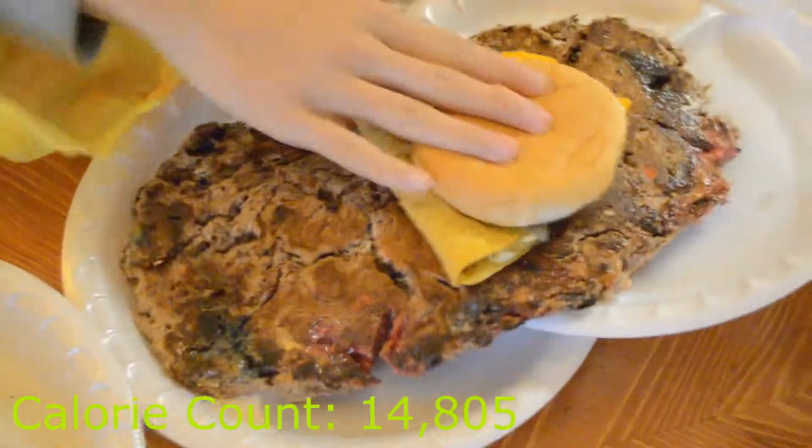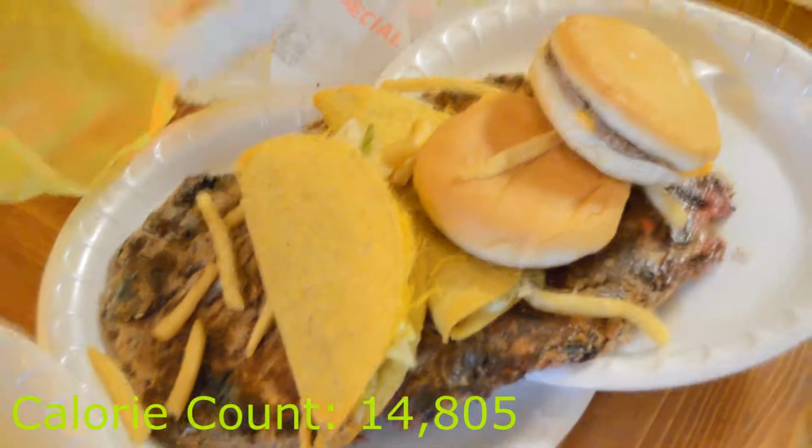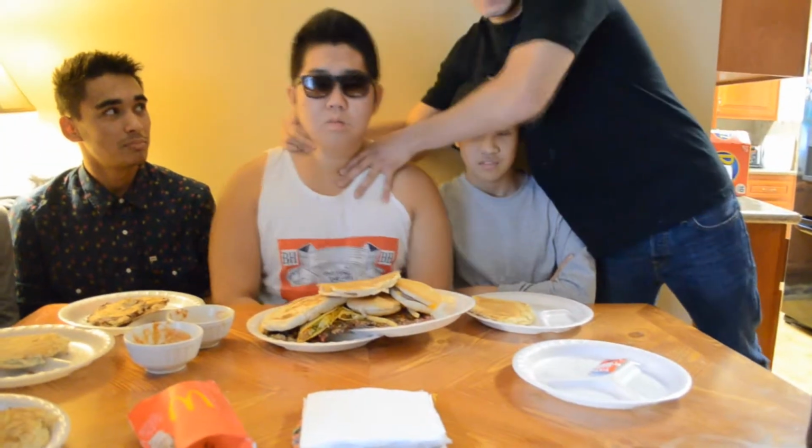Plate in time: taco, hamburger, fries, taco, hamburger, Crunchwrap Supreme. We got the dessert pancakes, we got the fast food pancakes, we got the El Gigante for the Gigante.